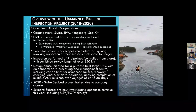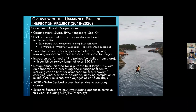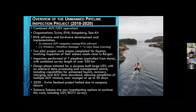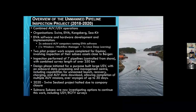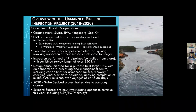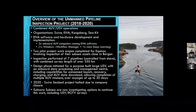The next phase of this project, which had commenced, involved design and build of a large USV containing an onboard data processing center, facilities for launch and recovery and charging of an AUV, and for data download, with the aim of enabling 30-day missions. The project was halted before this new USV was built, though, due to the closure of Swire Seabed. Other firms are continuing in this work though, and as part of my current work with Sulmara, we are investigating options to further progress with similar developments. One recent area of focus being combined USV ROTV surveys. ROTVs have obvious maneuverability constraints compared to the AUVs, yet on the plus side, the umbilical link provides a permanent power source and means to transmit all the data back to the USV in real time.